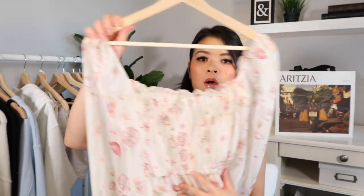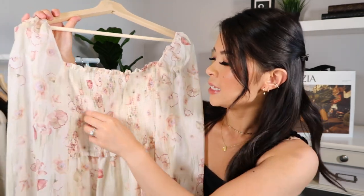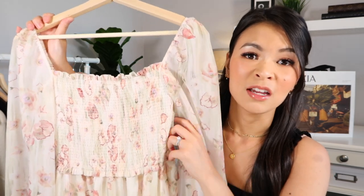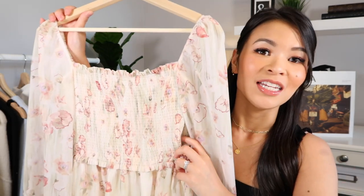And if you are one of those girls who don't necessarily need to wear a bra all the time with your different clothes and tops, you might not need to wear a bra with this one because it does have that elasticated bodice up here. So it's really good for sucking you in and keeping everything in its place. But if you are a little bit bigger chested, you might need to wear a bra still.